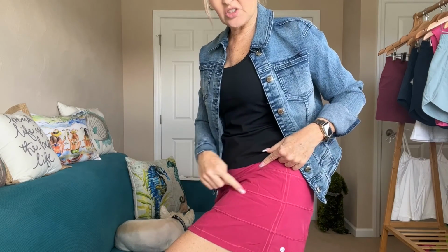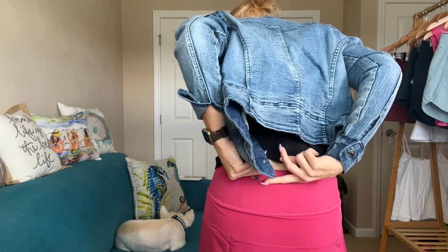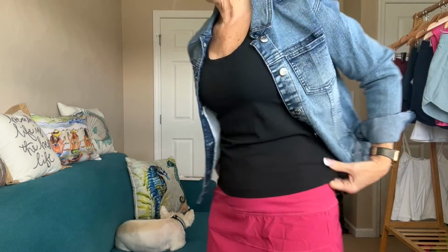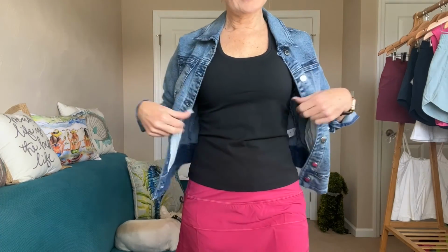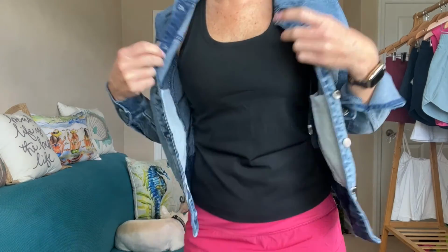And then here's that skirt a little bit closer, so you can see the little stitching across it, that little pocket in the back. And the fabrication in this is so nice. I love the Butterluxe. Anything Butterluxe, I'm in love with, but I like all of it.